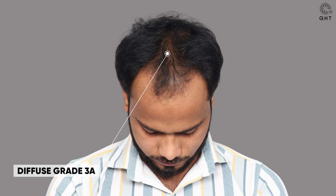Let's start. Meet our first patient who was facing grade 3A baldness. His hairline had completely receded into an M-shaped pattern and thinning had spread across nearly half of the mid-scalp. This incomplete frontal frame took away the natural balance of his face and made him look older than his age.